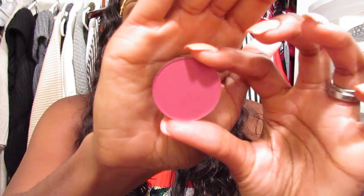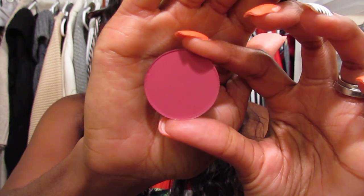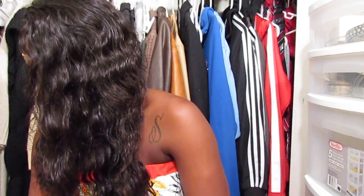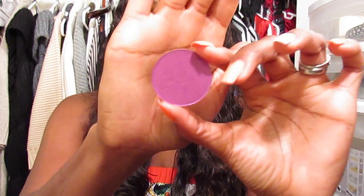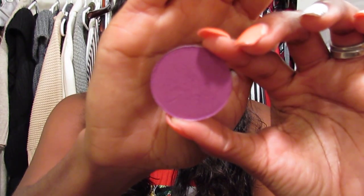This is Magenta, which is in the pink family. It's actually kind of a purpley pink color to me. And I'm hoping that the light does it justice. And this one is Purple Passion. Another one of my favorites. Look how pretty that is. Gorgeous. And that is the last one.